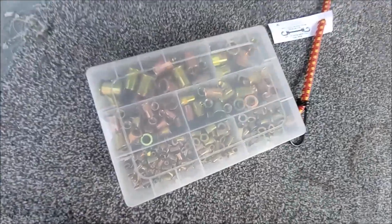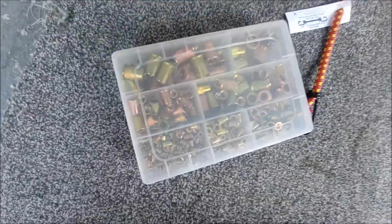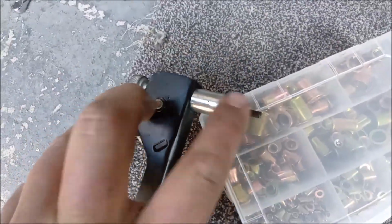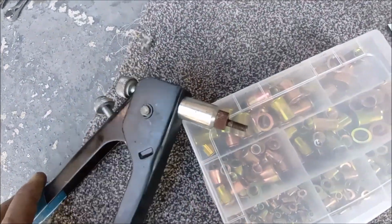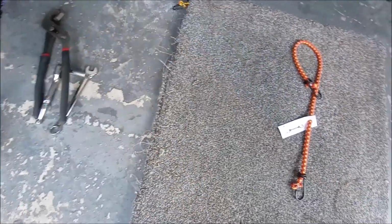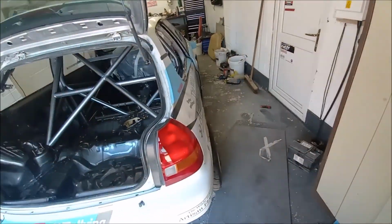So this is what I've been using, is rivnuts. Riv certs, they're called. I'm sure everyone's heard about them. You get this little tool here. You wind one of these onto here, and then you pull that, and it pulls it in, and that's what crimps it on the back. So it's much nicer, and rivnut everything. It's a damn sight easier to undo stuff rather than nuts and bolts.